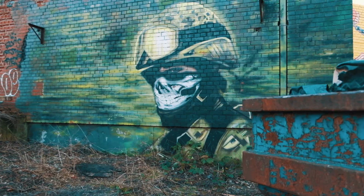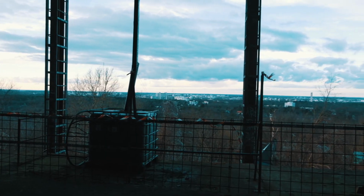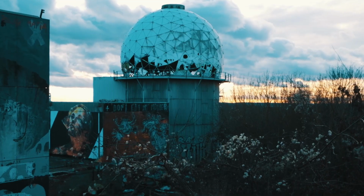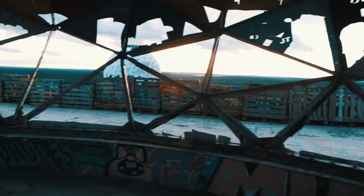Up until recently, this place was completely off limits. It was controlled by a bunch of security guards, and to get in, you really had to sneak in. The downside is that it's absolutely now packed with tourists, and it just goes to show that there is a real interest in these abandoned properties.